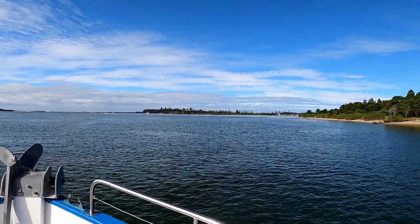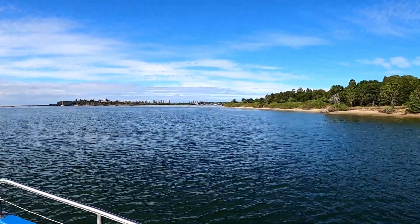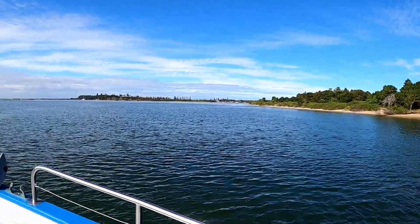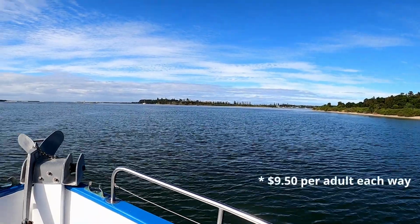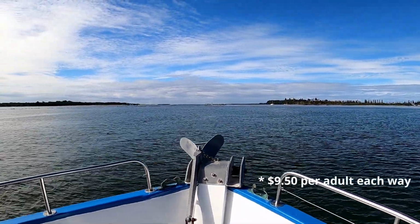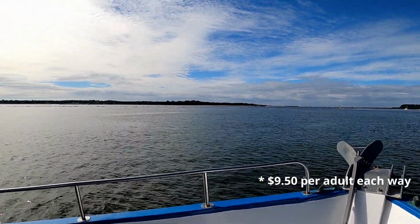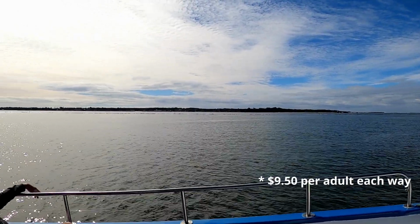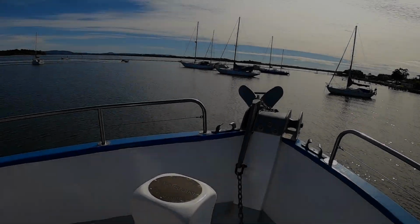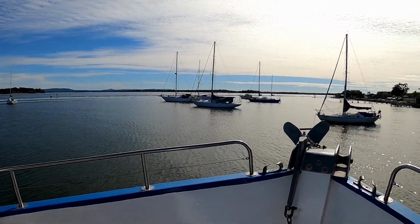We were really lucky this day. It was nice and sunny. The river was really calm, and it was a really pleasant sort of day out. It's actually pretty cheap. It's about, I don't know, $10-15 each. I'll put a cost down on the screen here somewhere so you can see exactly how much it is on the day that I uploaded this to YouTube. But yeah, it's definitely worthwhile doing, and it's a really pretty approach coming into Iluka.